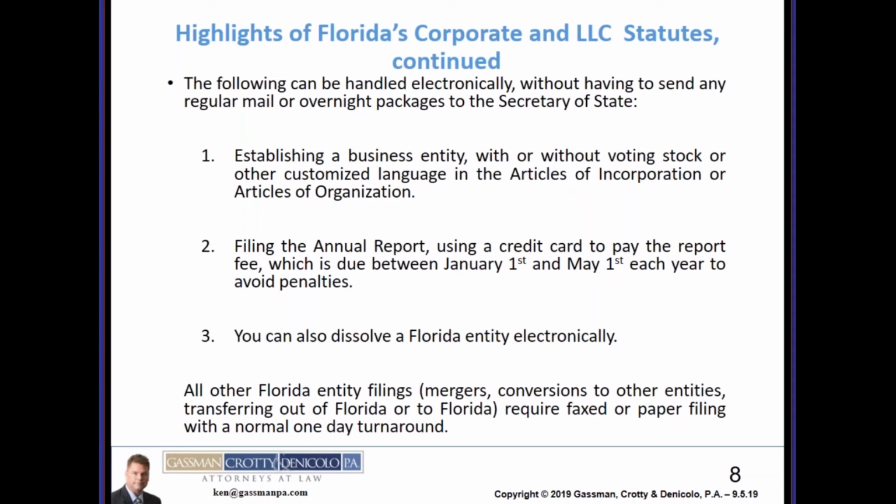It's important to note that the annual reports for LLCs are due by May 1st of every year to avoid penalties. If you are looking to dissolve the entity, one other option that you have is just fail to file the annual report, and eventually the Secretary of State will administratively dissolve the entity. The benefit of that is that you don't have to actually pay the fee to dissolve the entity, and your client doesn't have to pay the expense of having you prepare the forms to dissolve the entity.